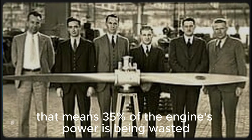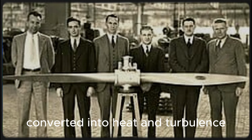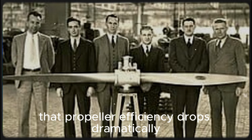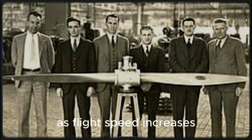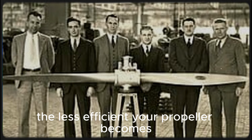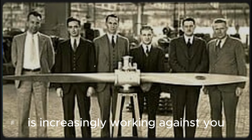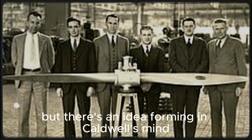That means 35% of the engine's power is being wasted, converted into heat and turbulence instead of forward thrust. Worse, Caldwell discovers that propeller efficiency drops dramatically as flight speed increases. The faster you fly, the less efficient your propeller becomes. The very thing designed to pull you through the air is increasingly working against you.